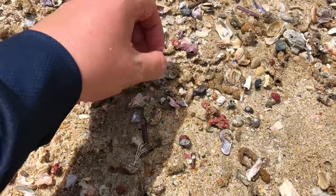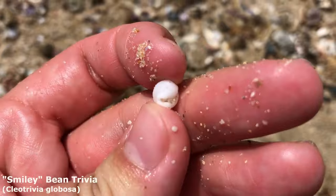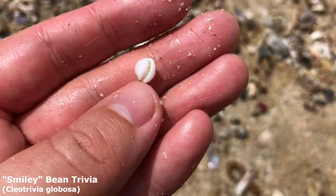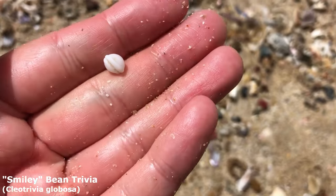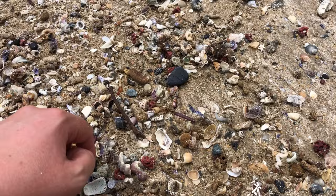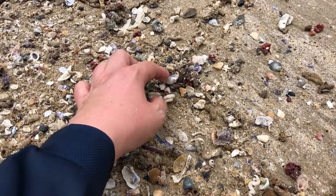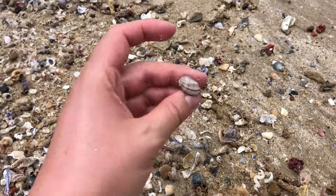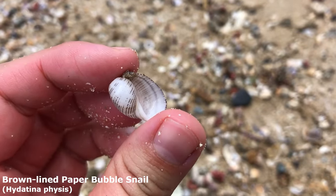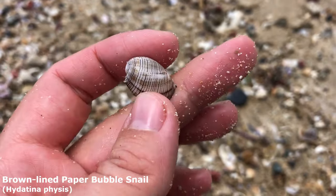And yes, I did also see that there is a little smiley bean. A little smiley bean trivia right here. A type of trivia shell. It looks very similar to a cowrie, but it's not. It's a cowrie ally. That's where I got my crowned cone from. I was not actually looking over on this other side. Hello. Okay, that was just sitting there. I'm kind of wondering if that was even in frame when I gave my introduction just a minute ago.